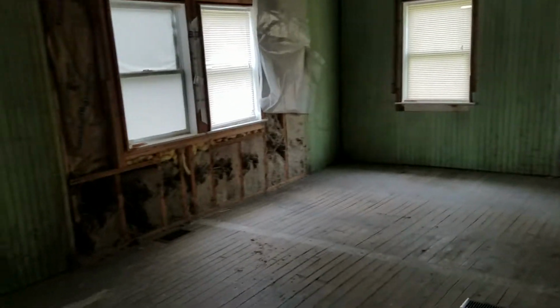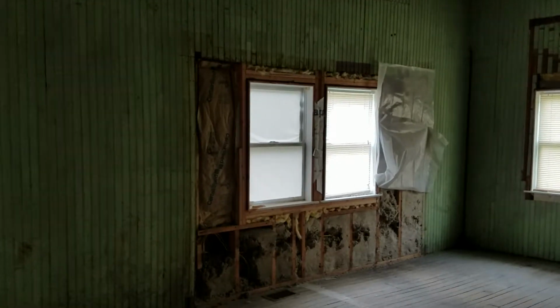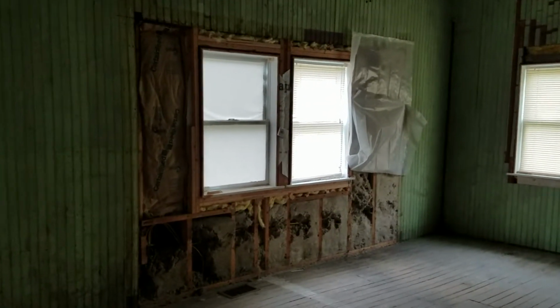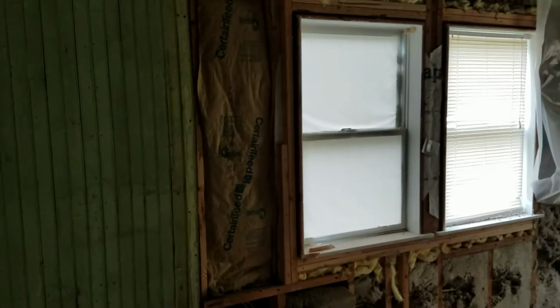And so you can see evidence of the work that he did, first of all, by installing a garage door here, which, by the way, is a very low garage door. I would say maybe 6.5, maybe 7 feet at the max. It's kind of a very small door.